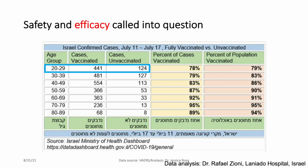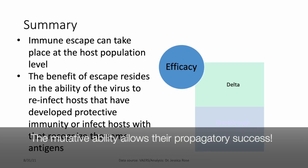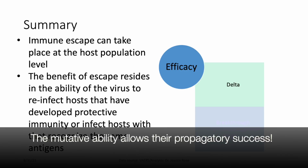Just to summarize now, this Delta variant section, clearly we have the generation of escape mutants on our hands, and this is at the host population level. So this is beneficial, of course, for the virus. This is how they evolve and survive, and they can go on to reinfect new hosts and propagate their species ad infinitum. And as they do this, of course, they're mutating all the while.